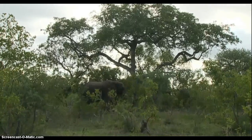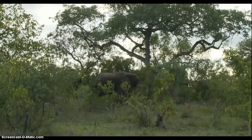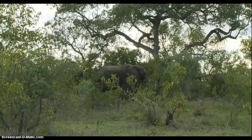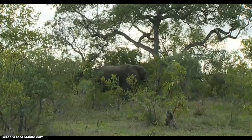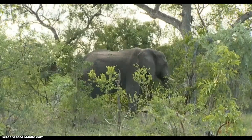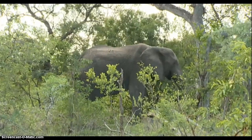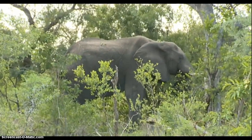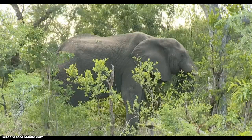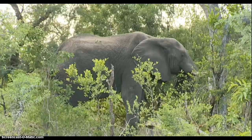Wonderful morning here on Jiga. Every corner we go around we seem to be finding something interesting. And here we have a bull elephant. It seems to be only one individual, which isn't uncommon. And he's busy chewing on the branches of a marula tree, which he's standing below.